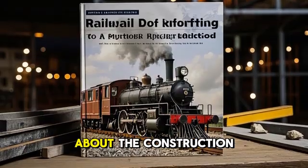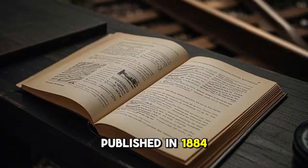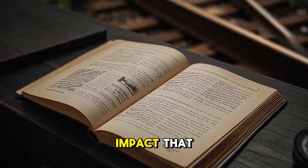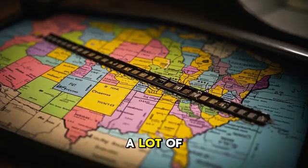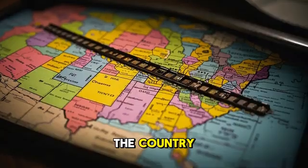Next up, we have a book about the construction of railroads in the United States. This book was published in 1884 and has a very interesting introduction that discusses the impact that railroads have had on the development of the United States. It also contains a lot of really interesting diagrams and maps of railroad routes throughout the country.